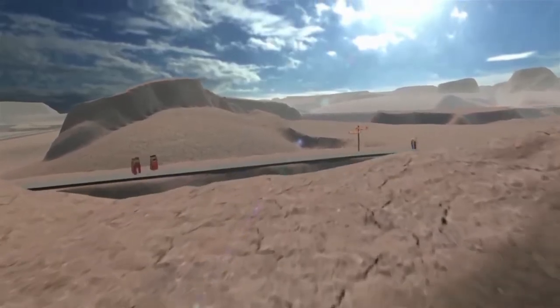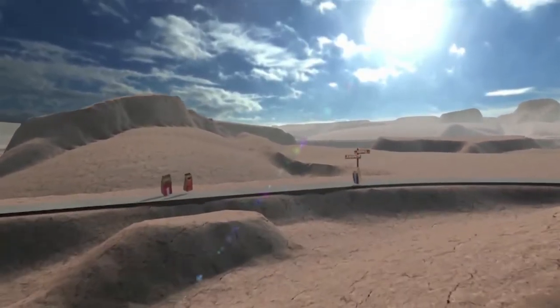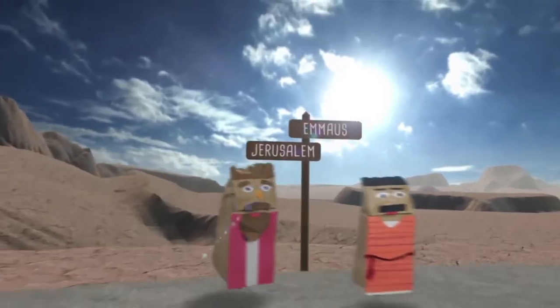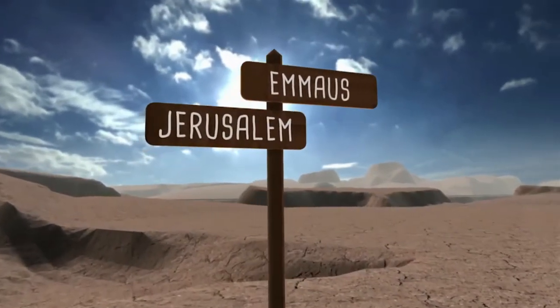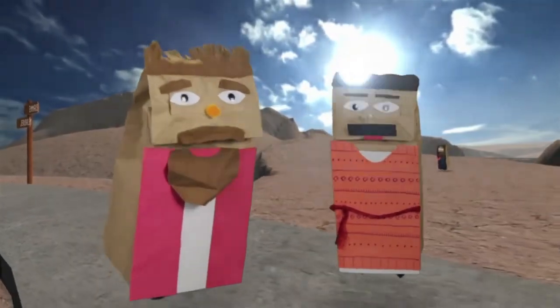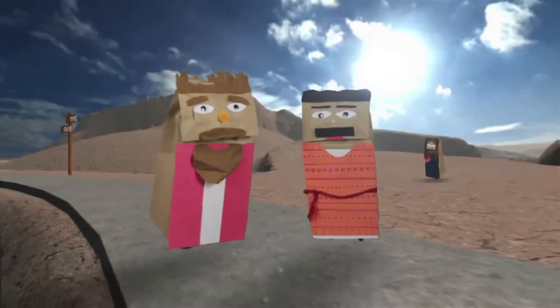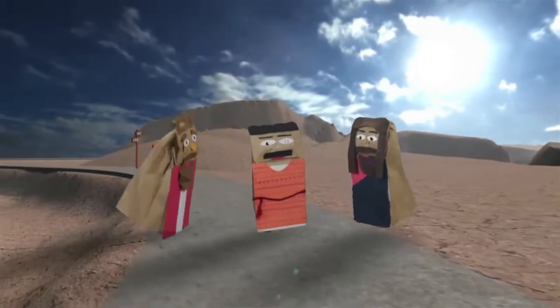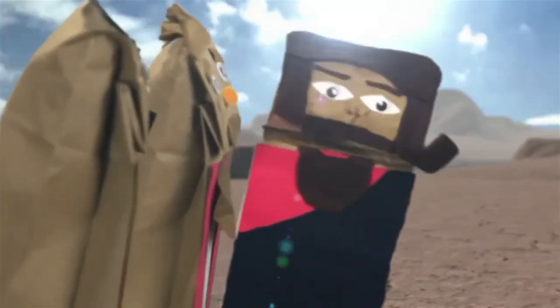On the same day that Jesus was resurrected, two of Jesus' disciples were walking to a village called Emmaus. Emmaus was about 7 miles from Jerusalem. The two disciples were talking about everything that had happened. While they were talking, Jesus came up and began walking with them. They did not recognize Jesus. "What are you talking about?"